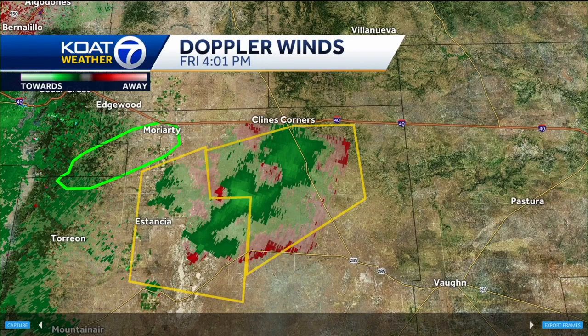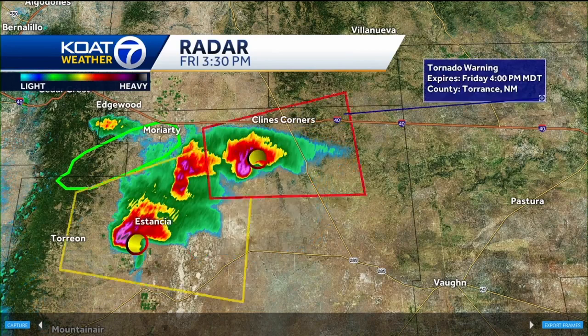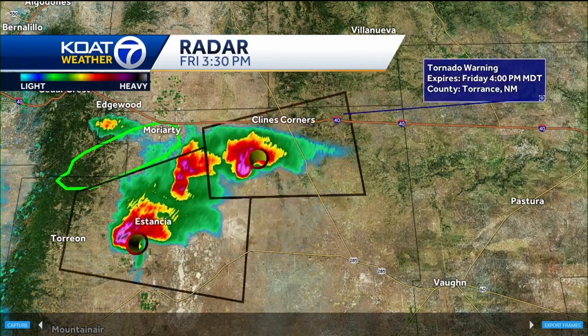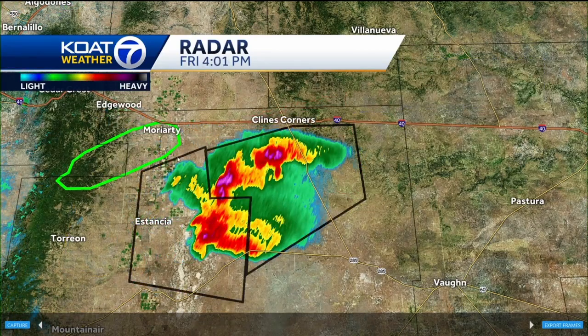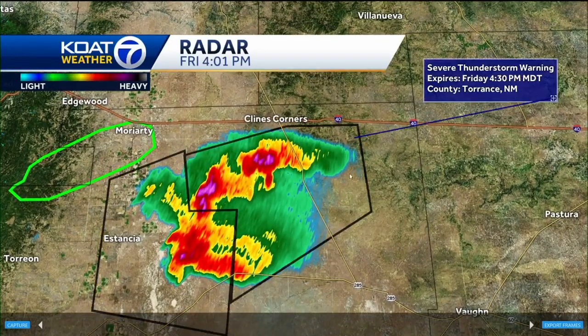It's still moving east at 10 miles per hour. Hail possibility there, ping pong size. We still have our 60 mile per hour winds. This thing is holding. So there's your good update right there. A lot of takeaways here. Severe thunderstorm warning in effect until 4:30.